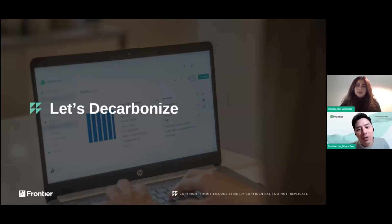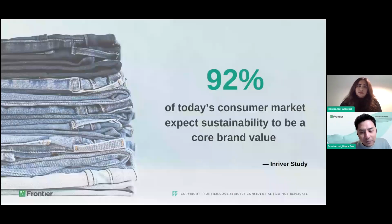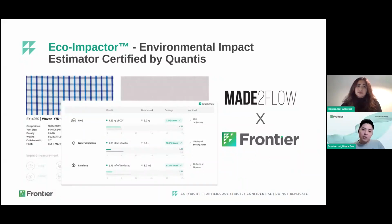Now let's move on to how we decarbonize. Sustainability is a critical element when it comes to the consumer purchase decision-making process. And based on an INRIPA study, 92% of consumers today will only purchase a product where they find the core value of a brand is around sustainability. And I believe a lot of you in the audience are already working toward that goal. And with the partnership with Made2Flow, we've achieved exactly that.